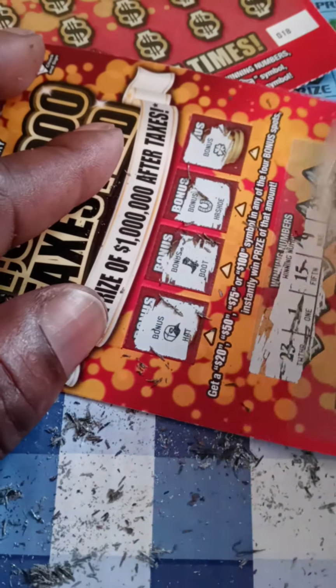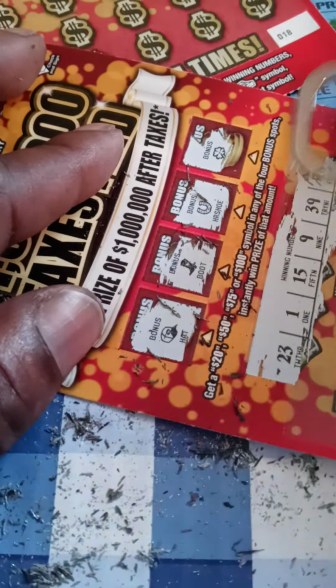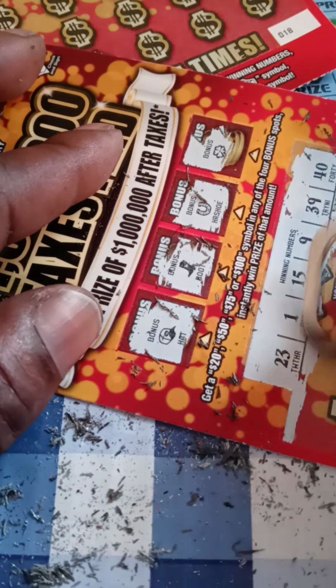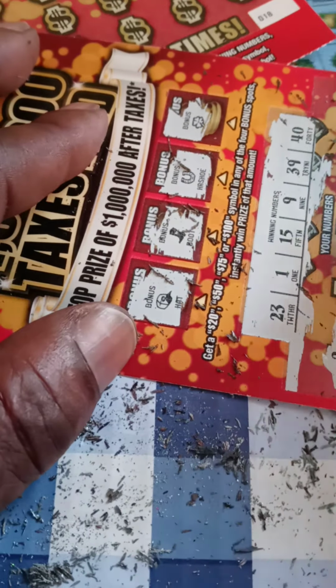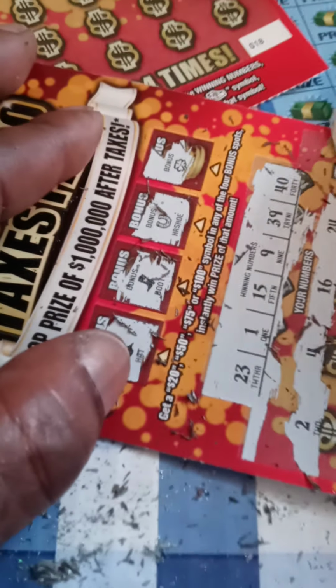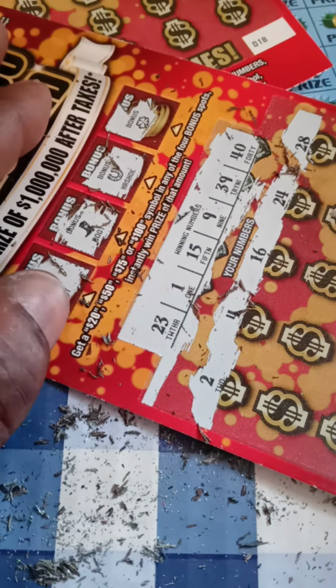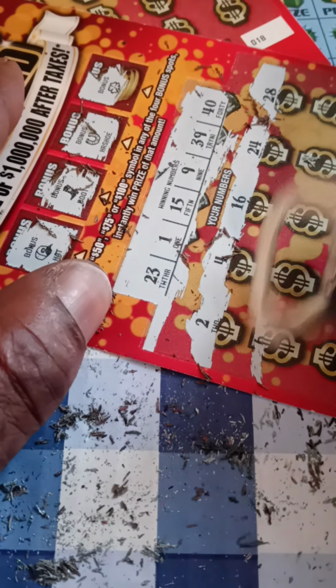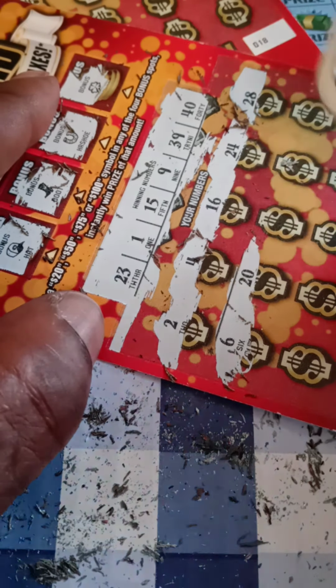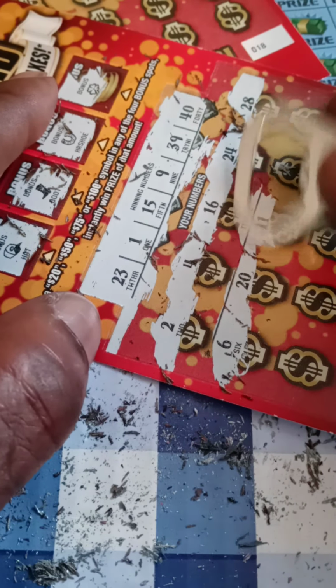Let's check out the winning numbers. All right, the winning numbers are 40, 39, number 9, 15, number 1, and 23. All right, number 2, nope. Number 4, nope. 16, nope. 24, nope. That's a one-off, we have 23, 28. No, we don't have a 28. Number 6, nope. Number 20, sorry, my bad.